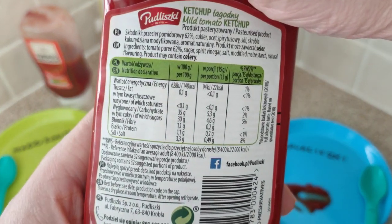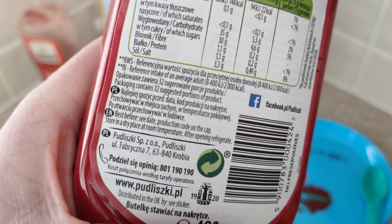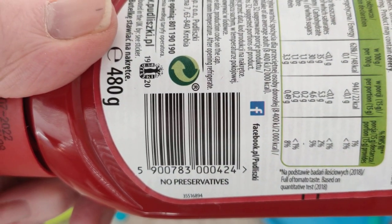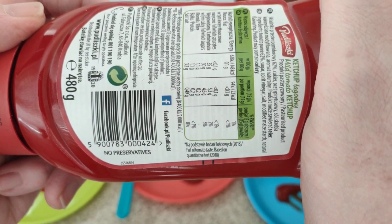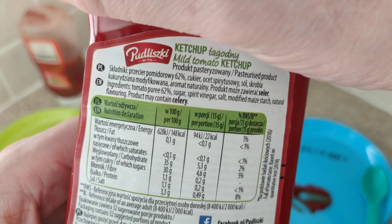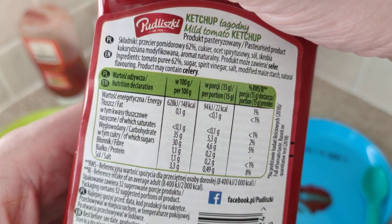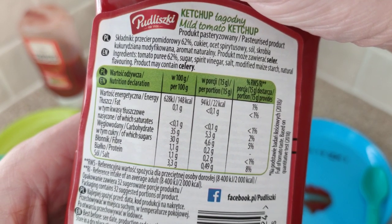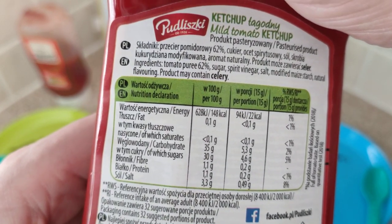I don't know. English. Nothing really. Here's a barcode. Pudliszki. What else is it going on? Sugar. It doesn't have anything else. It's got natural flavouring, I don't know what that means. But it's not getting anything like garlic or cloves.